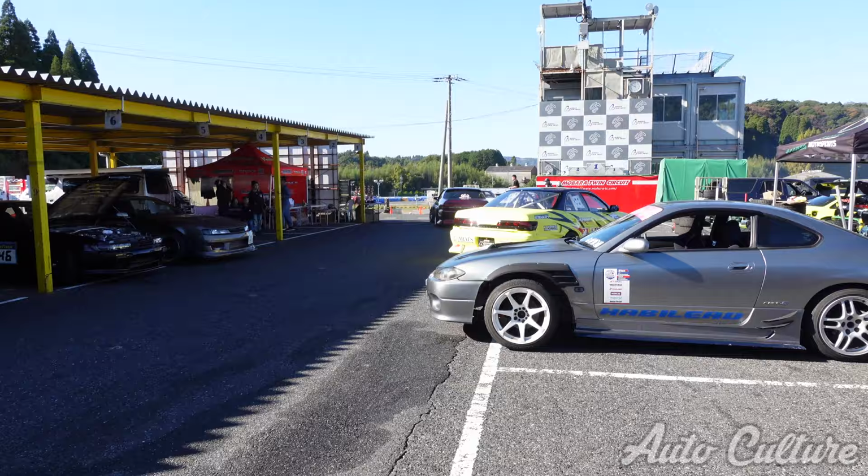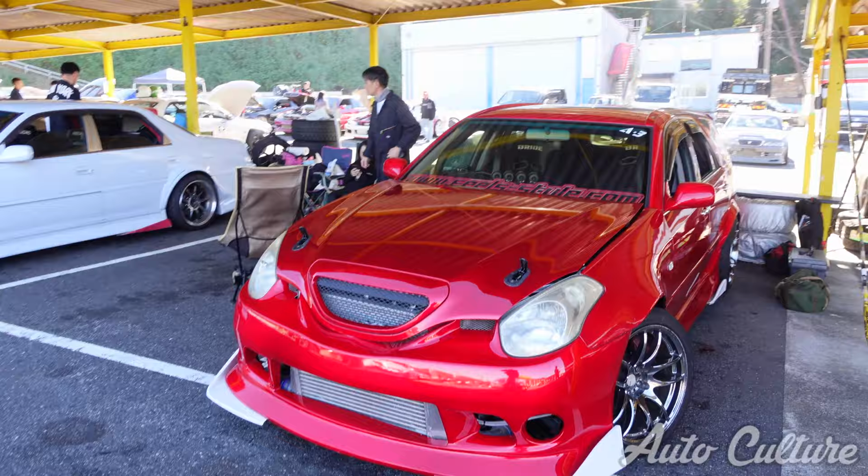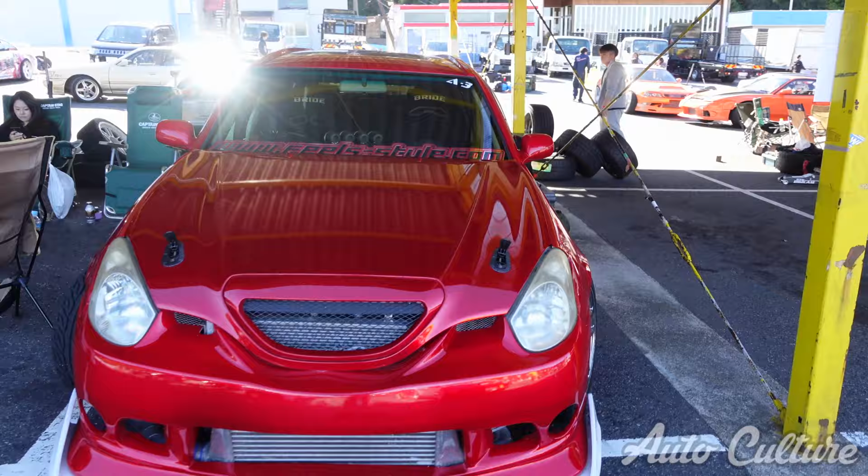Lots of S15s, and then let's take a quick look at this thing. So this is a JZX110 Mark II Blit with a Toyota Verossa front on it. This is so sick. This guy's been around. I've been watching this guy drift for almost 10 years now. Same car, always.